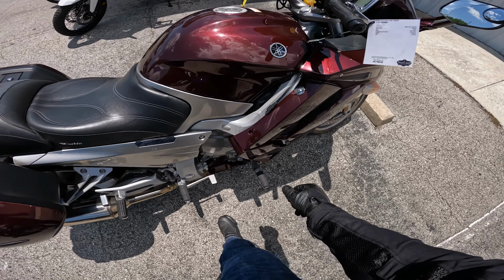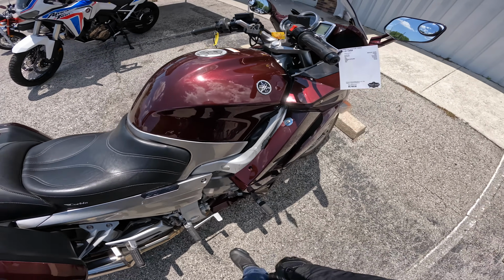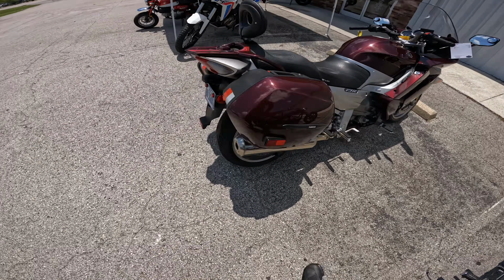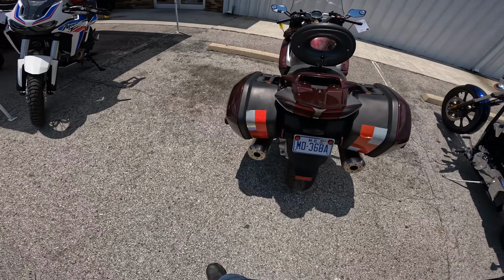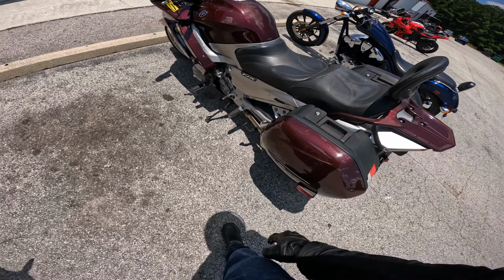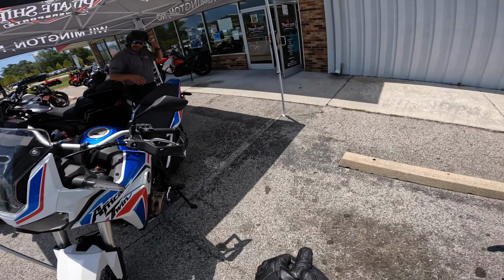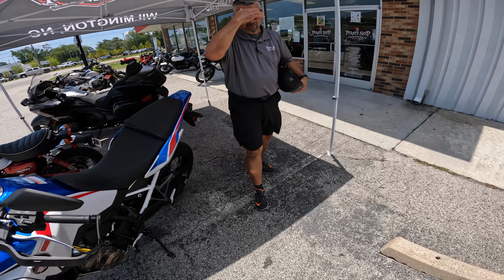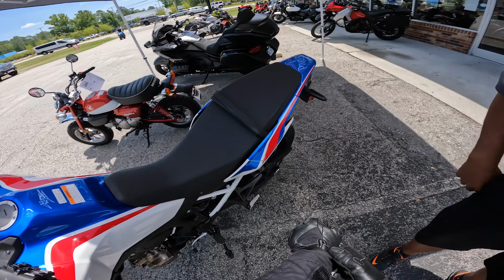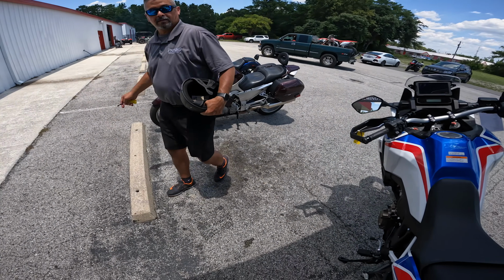And kind of a little bit of blemishing right here. Probably dropped it in a parking lot or something. But, whew. All right, dual exhaust. A nice little backrest, saddlebags. Ride's good, man. I'm gonna step here into the shade for a second. Yeah, ride's good, man. I like it.